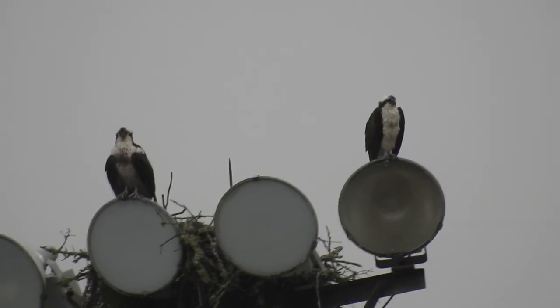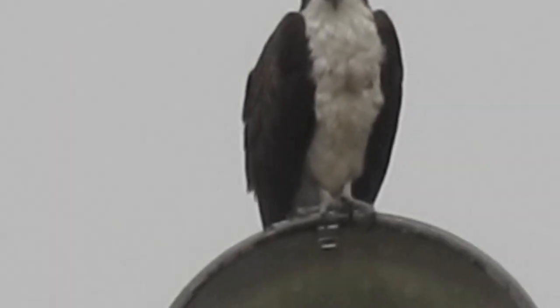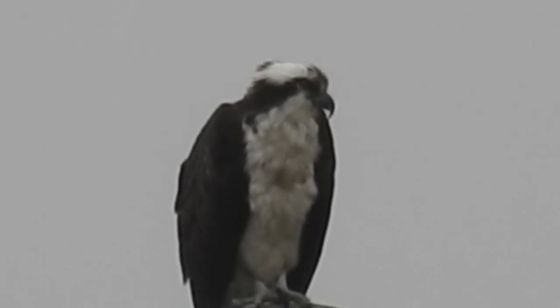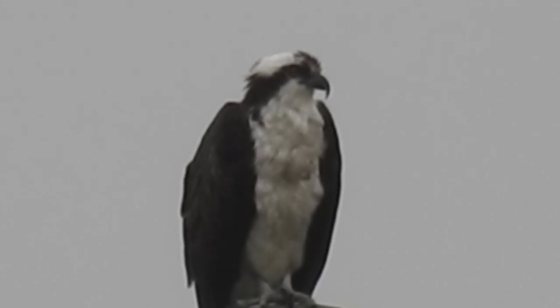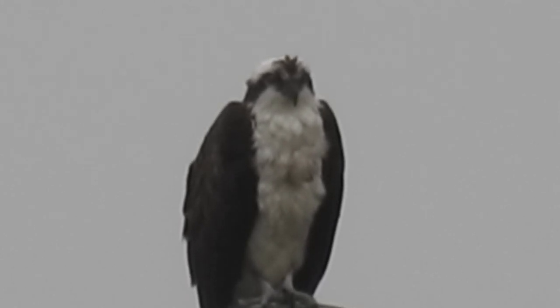So let's zoom in on the male osprey right there. So that's not the one making the sounds, of course. That's just the male osprey. See, no sounds are coming out. See, he's just sitting there, just looking around.